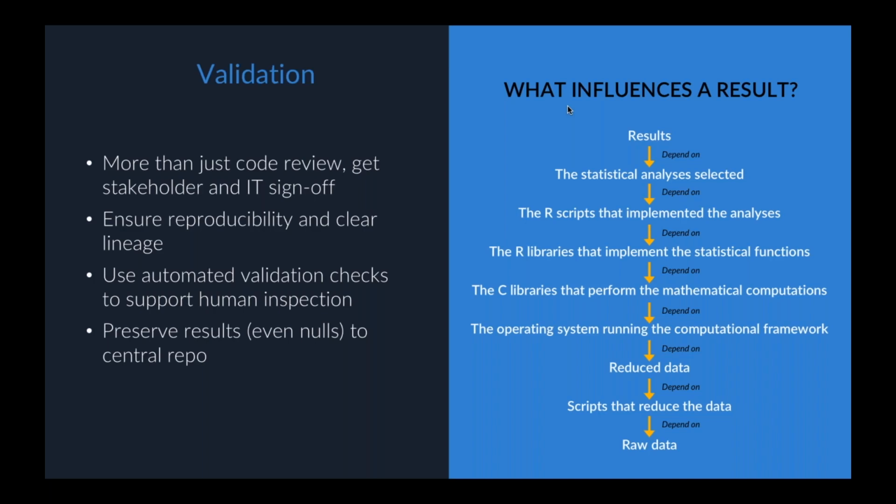And then the final bullet point there is also really important, which is even null results on projects. Even if you go to the validation phase and you say this is not worth pursuing any further, you want to maintain a repository of that. And the reason is because, well, there's several reasons. One is that that idea will come up again and again. If it got to this stage, it's because there's something there. And so people are going to come back later and say, hey, maybe we should look at that again.